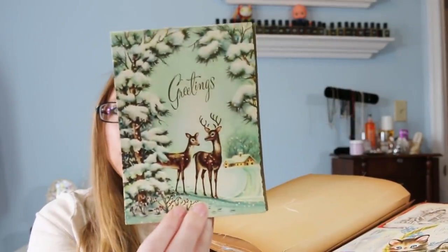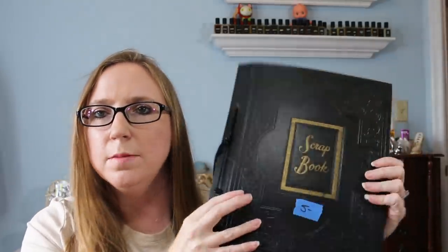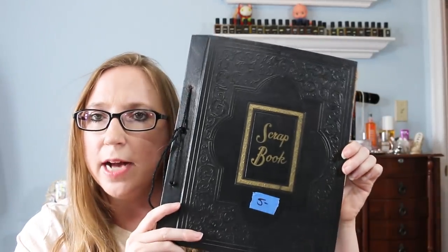the graphics on them. So I'm going to sell this as it is, the whole scrapbook with everything inside of it, and we'll see how that does. I think people who are into crafting and journaling might like those old cards for the images. That was $5, so I'm excited to see how that goes.